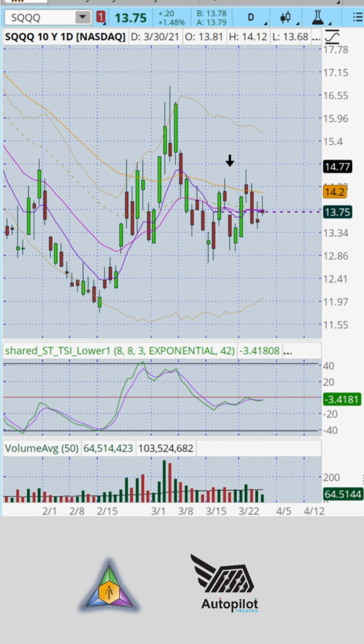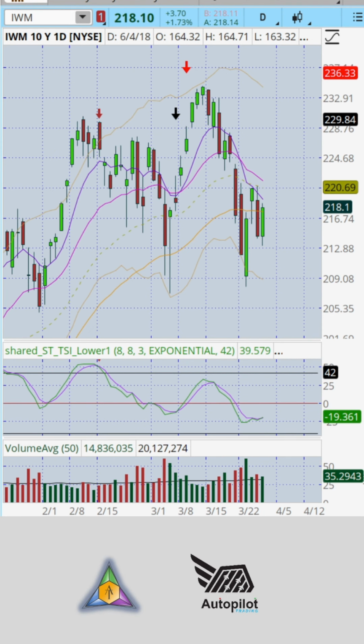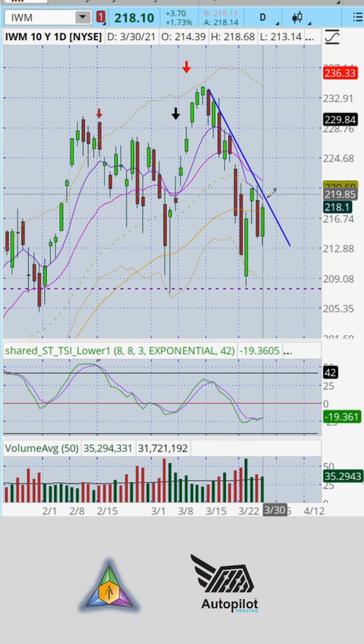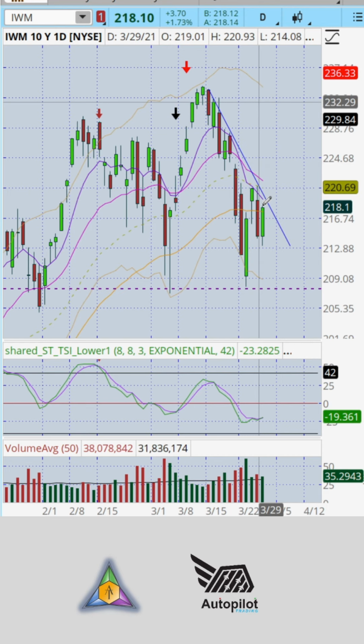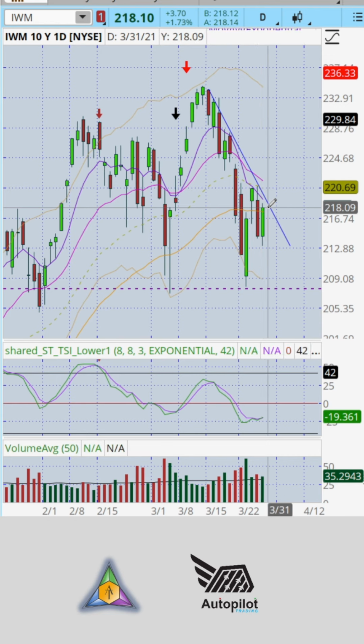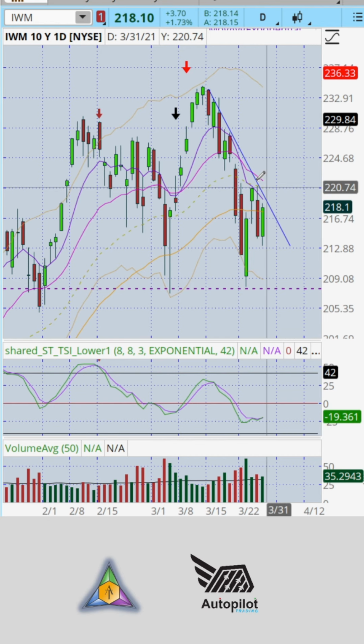So the bright spot of the day for the index has turned out to be the Russell. However, did we break back through the downtrending trend line? Answer, no. We closed back up above the 50-day moving average right there. However, we are still below the 8, the 34, and the 20-day moving average.